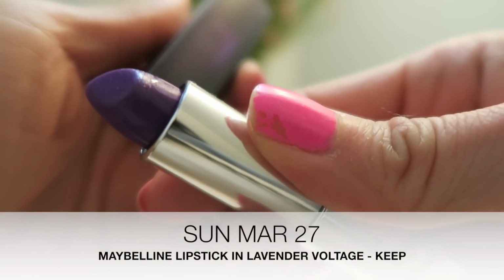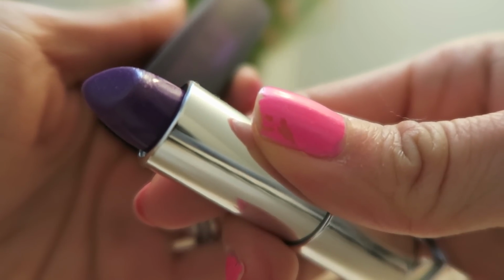Today's lippy is this purple shade from Maybelline. It's in Lavender Voltage. I received this lipstick in my swap with Pebbles.